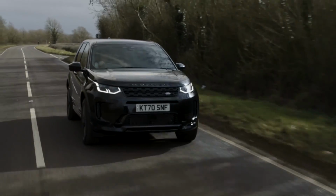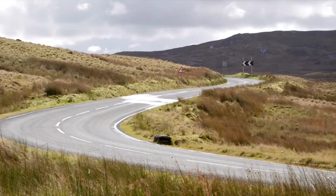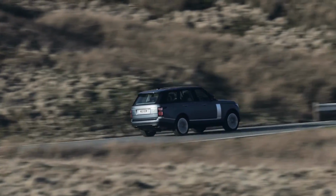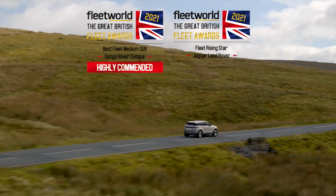Whether you're an enthusiastic driver concerned about urban air quality, or simply looking for an option that's more fuel efficient and more tax efficient, Land Rover's range of electrified SUVs are leading the charge towards motoring's future.